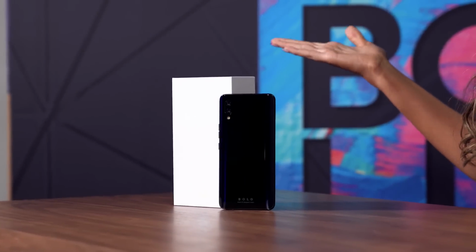Flagship-like performance for just $200. I'm done. This is crazy.